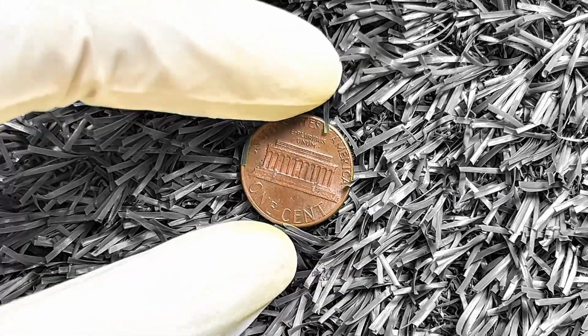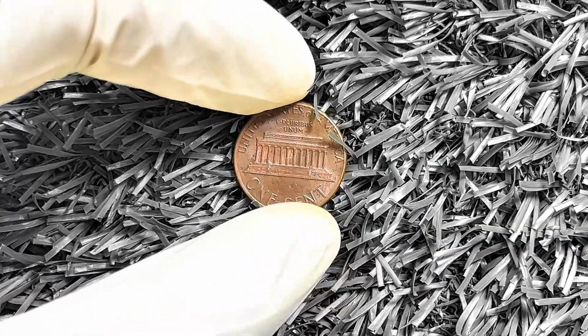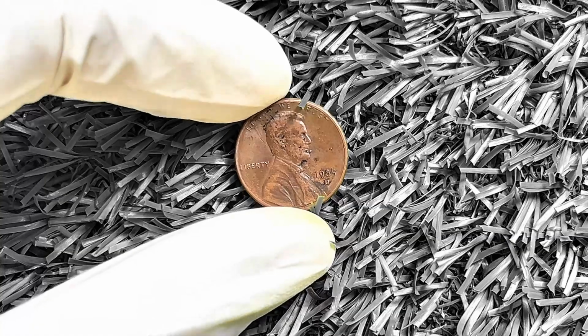This particular penny has a rare characteristic: a doubling error on the obverse, or the front side of the coin. This is where it gets really interesting. Take a closer look at the Liberty and "In God We Trust" inscriptions. Do you see it?